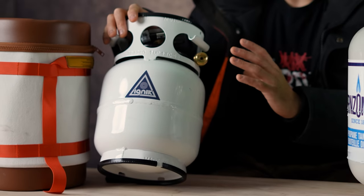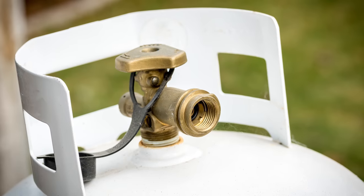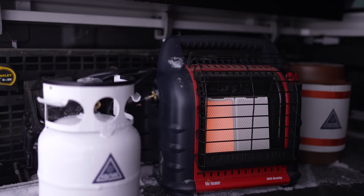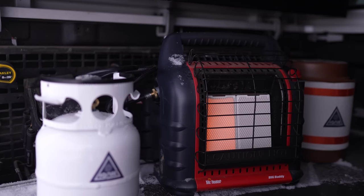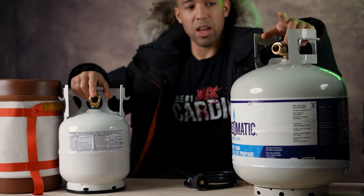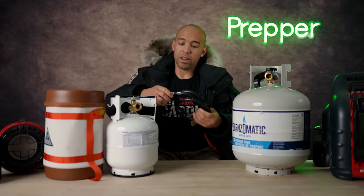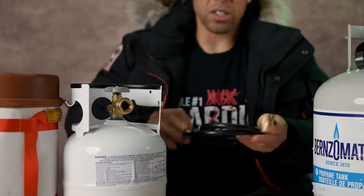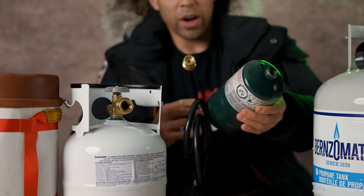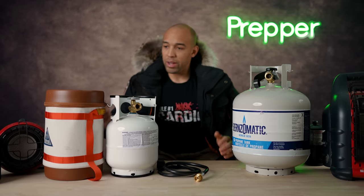Depending on where you get them, they can range from 60 to 130 bucks compared to your standard propane canister, which I believe is a bit cheaper than that. But I just think that this is a great little thing, man. Like, this is really awesome. So the actual output is exactly the same on your standard 20 pound size propane tanks. If you get the deluxe kit, they give you this adapter, which is gonna allow you to use it with any of the devices that requires these little propane canisters. So that could be your cooking systems or your heating systems.